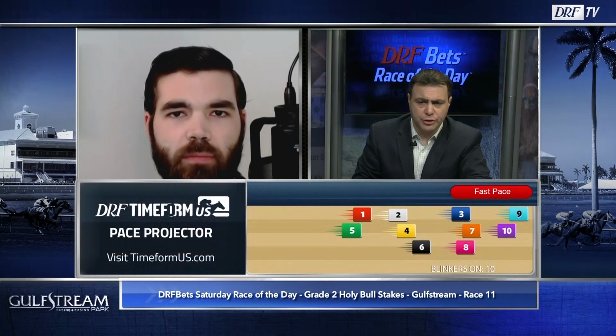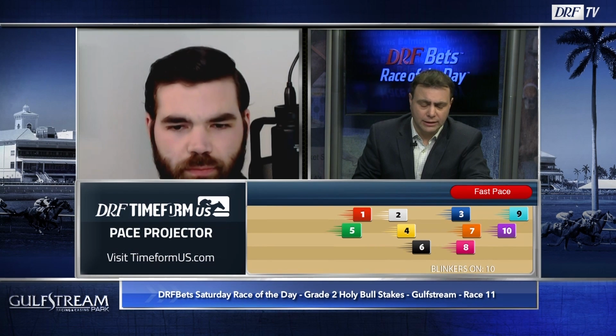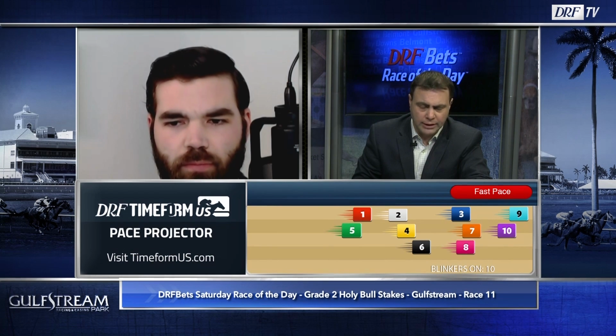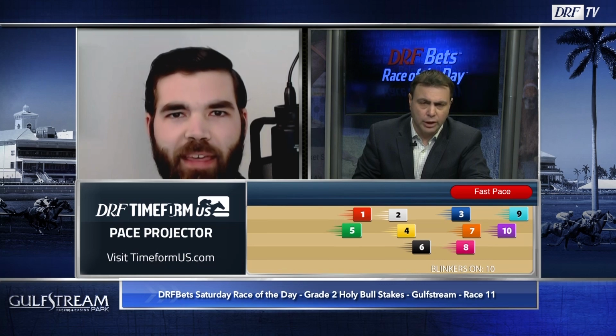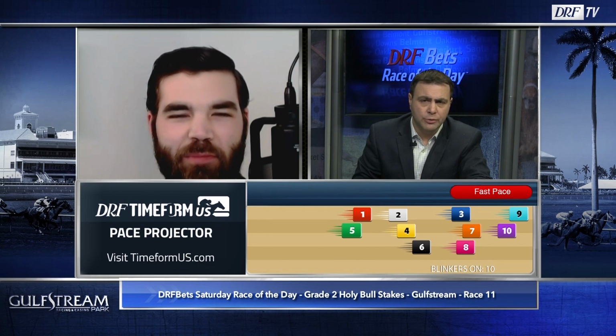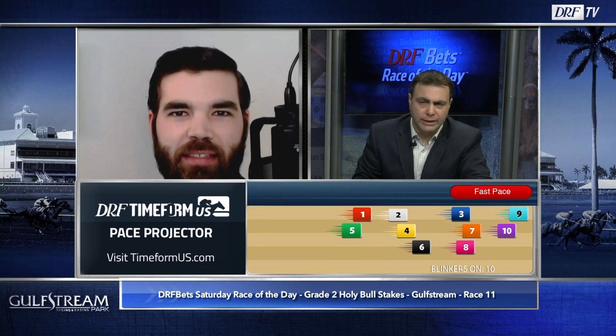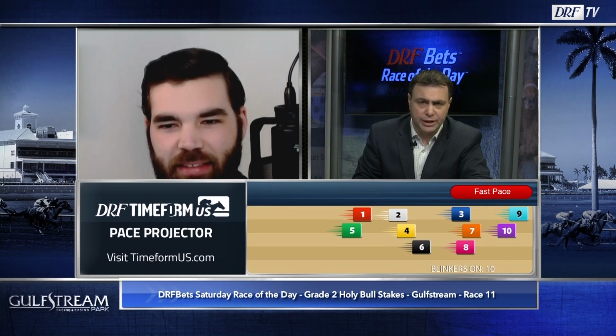Timeform US agrees with your assessment. They think that Maximus Mischief will be parked just off the leaders being the outside horses, the 9 Gladiator King, the 10 Going for Gold. Let's be honest. Gladiator King shouldn't have run in the Pasco last time out. He broke through the gate. He ran off for about 3/16 of a mile before being corralled, put back in the gate. We won't hold it against him that he showed brief speed against a pretty good field.